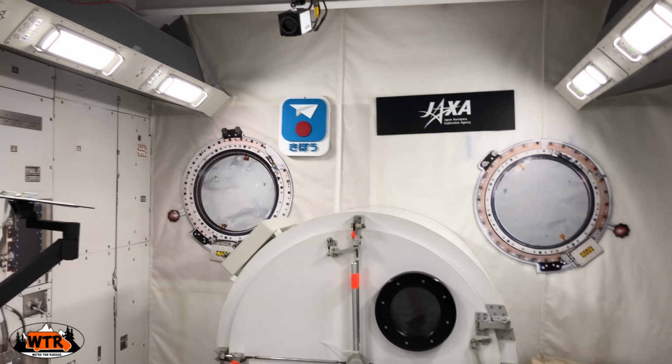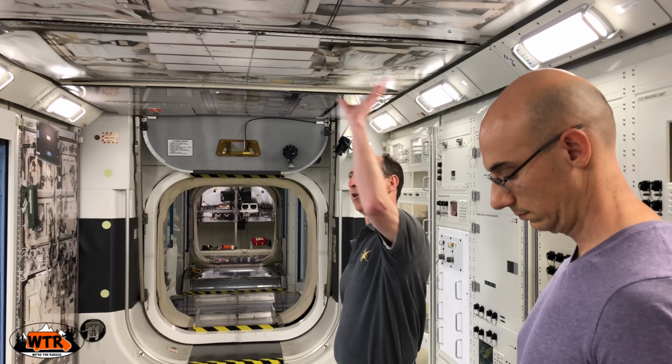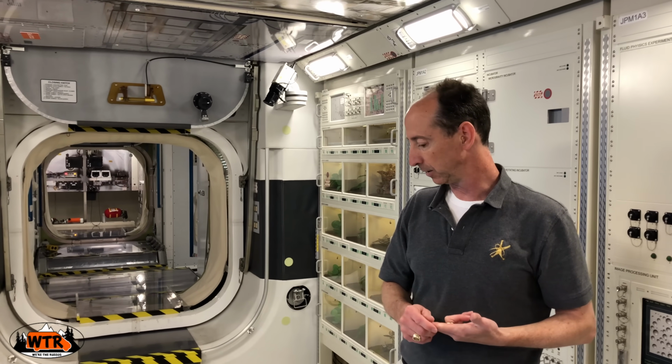And this gives you an idea of the size of the space station. You can see, since you're in zero gravity in space, or in microgravity, you can use the ceiling as well as the floor. So all four walls are used for either systems racks, experiments, or supplies.